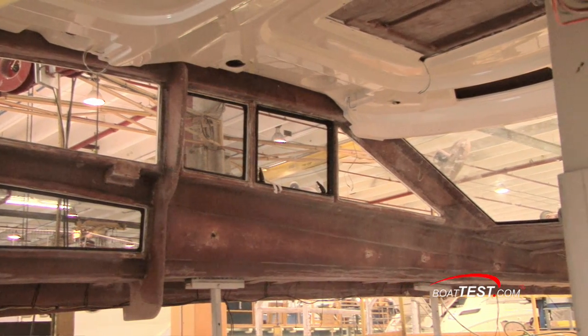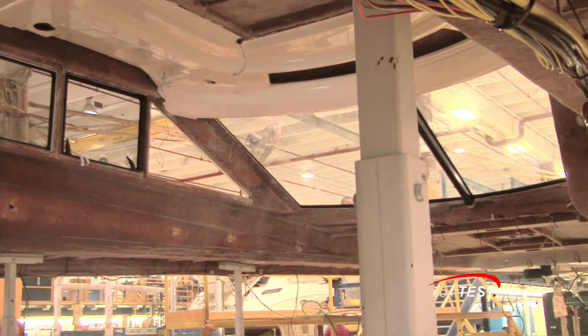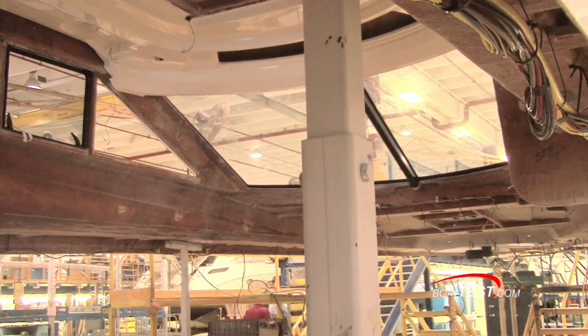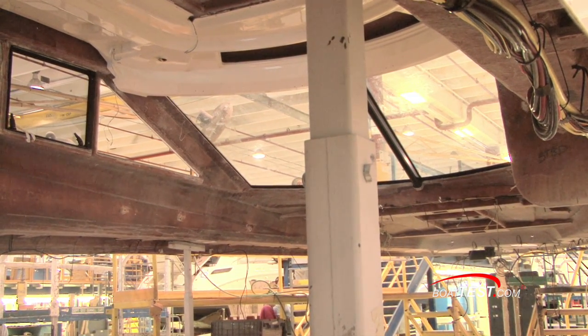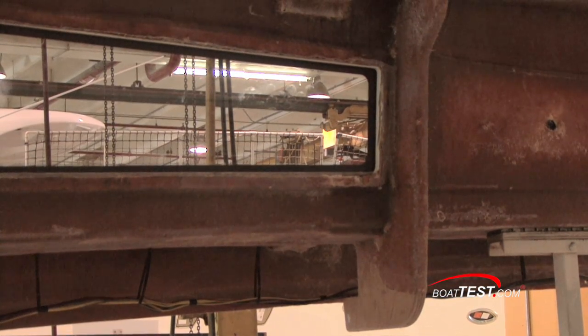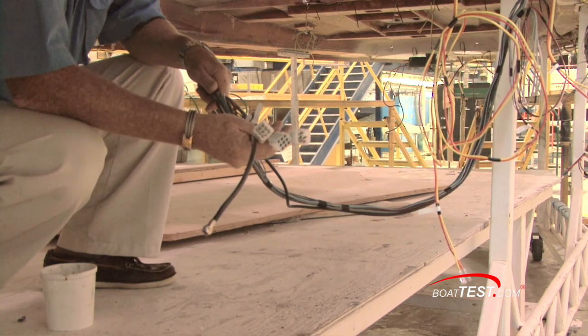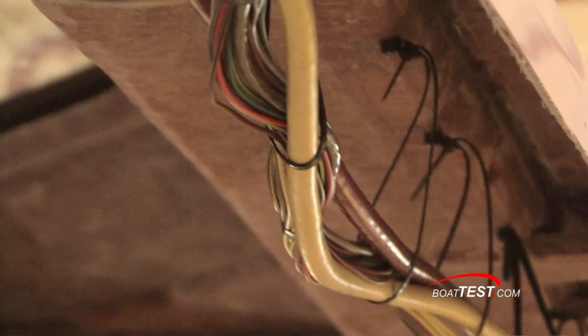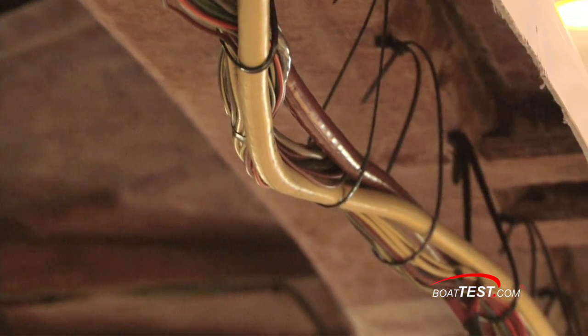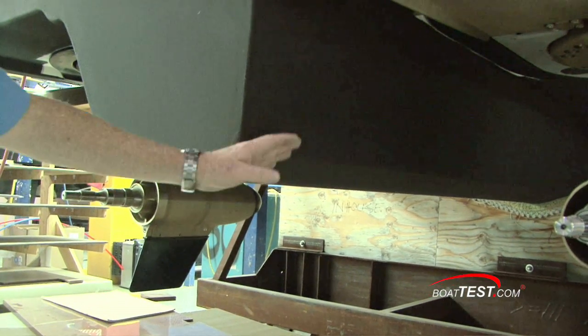This is what will be the inside of the main salon of the 441. Now obviously, there's a lot of window glass here, so the question becomes, how do they support the weight of the flying bridge and all the people? And the answer is, with these structural supports that are bonded to the cabin sides. The wiring for each component is done ahead of time, so when the parts are put together, it's all simply state-of-the-art plug and play.